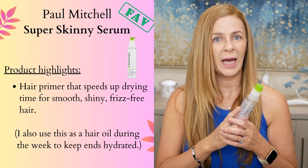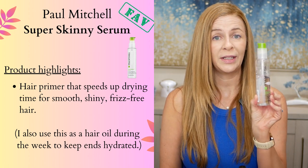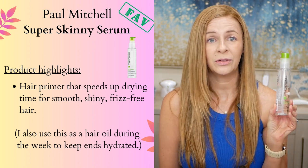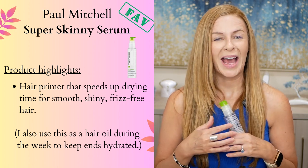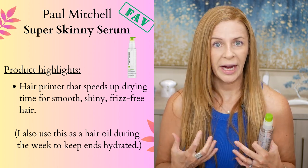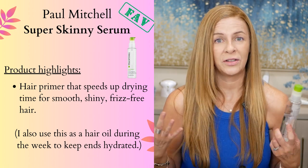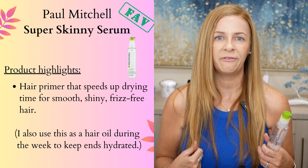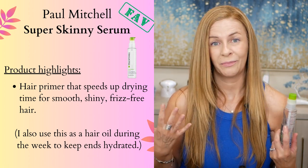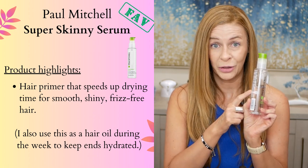I continue to go back to what I was using originally, which is the Paul Mitchell, their super skinny serum. This is absolutely beautiful. It's a skinny serum in that, again, it doesn't weigh your hair down. It doesn't make it thick and heavy. And it really gives me that lightweight feeling that I'm looking for in a hair serum. So this I much prefer.